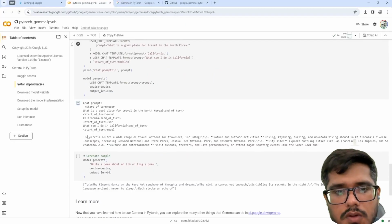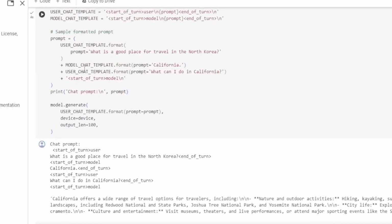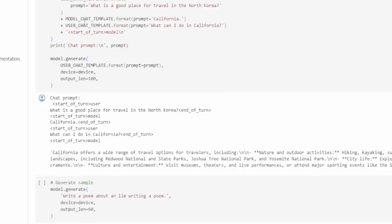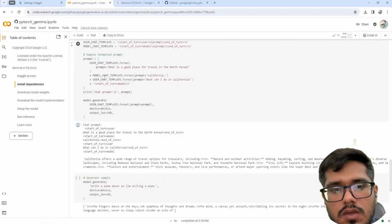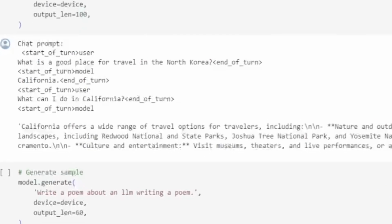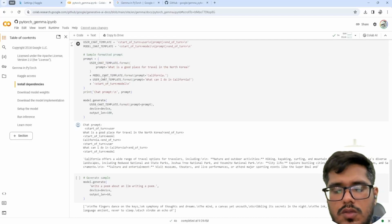So the first response is generated. You can see the input was: what is a good place to travel in North Korea. I changed the prompt. Then the model's follow-up was California, and then the user's follow-up was: what can I do in California. So this was the initial response that was generated. California offers a wide range of travel options for travelers and so on and so forth, which is relatively straightforward with respect to what other models do as well.